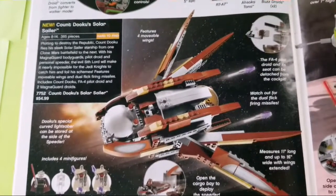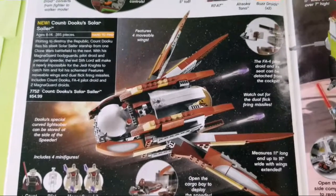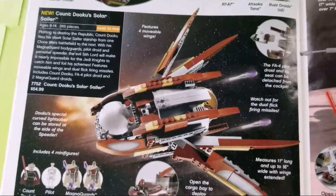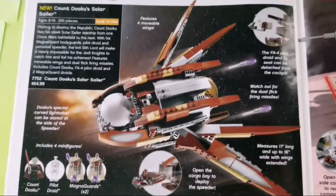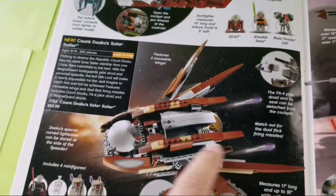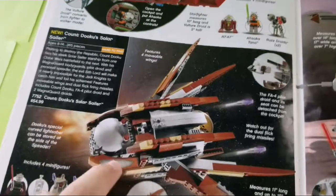Count Dooku's Solar Sailer, they need to remake this. They do focus a lot more on obscure stuff, so they should just do a new Solar Sailer. I would actually like it if they did that, but based on Episode 2, they've only released this one. It's the only one they've done. $55 is kind of expensive, but it's got a nice design, good figures too, except for Dooku's face.